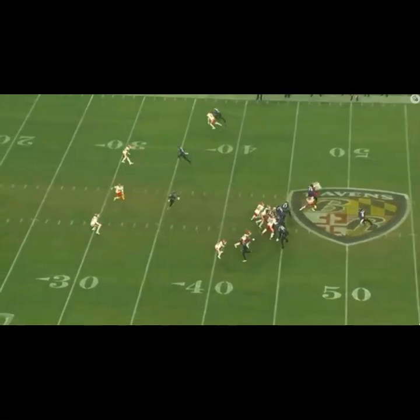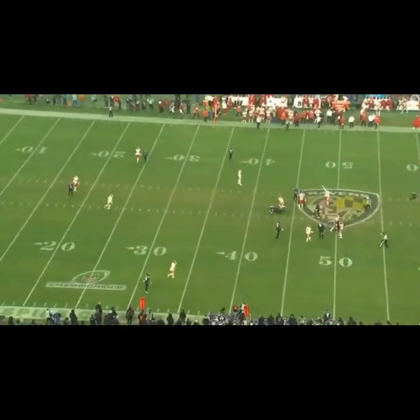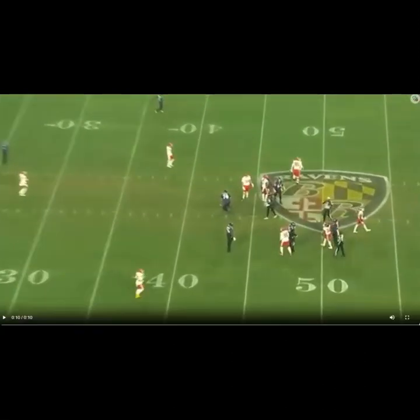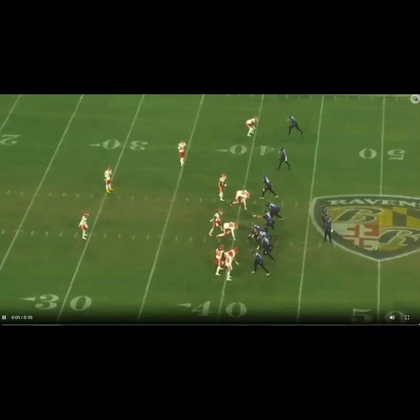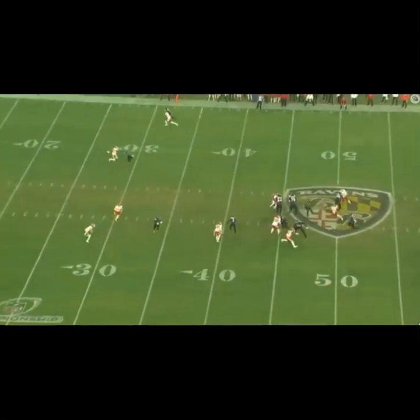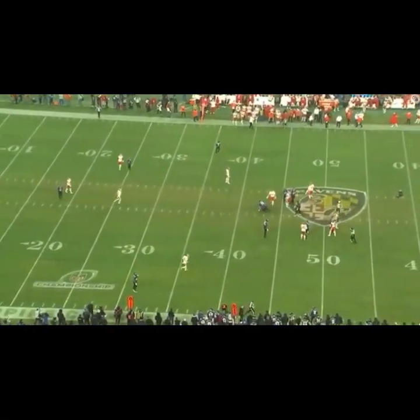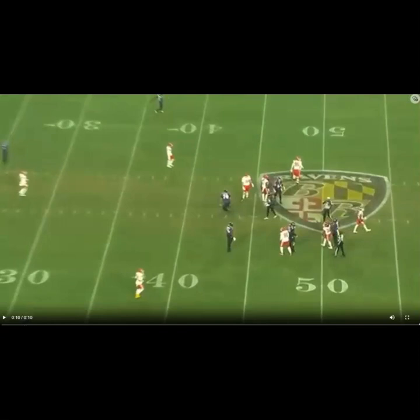The blitz comes and Kansas City actually bracket coverages that low cross, the inside route of the trips receivers. And I think Lamar Jackson's fooled here. He's probably expecting one of those guys to fall off and to take the deep post route. And so he's really not looking at the deep post. But that's going to be the mistake that he makes when we break down the blitz combination.